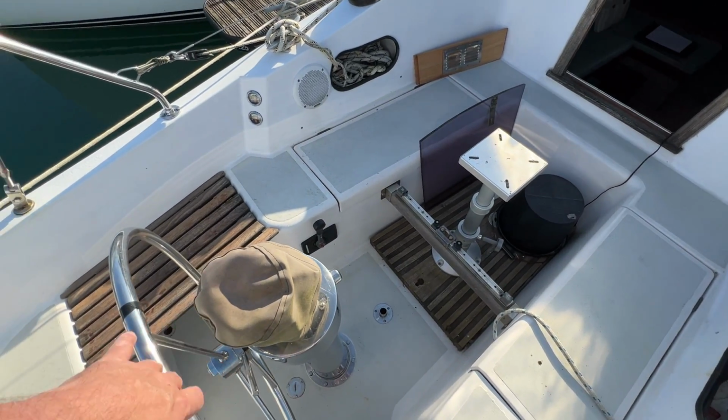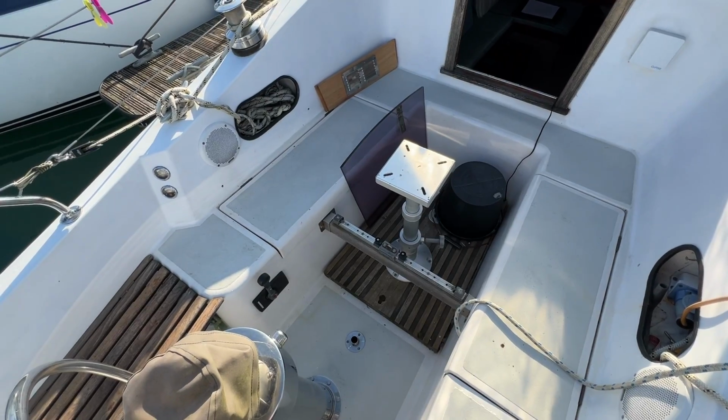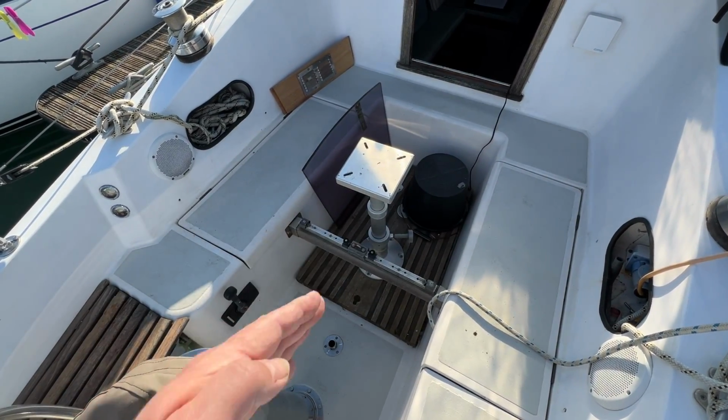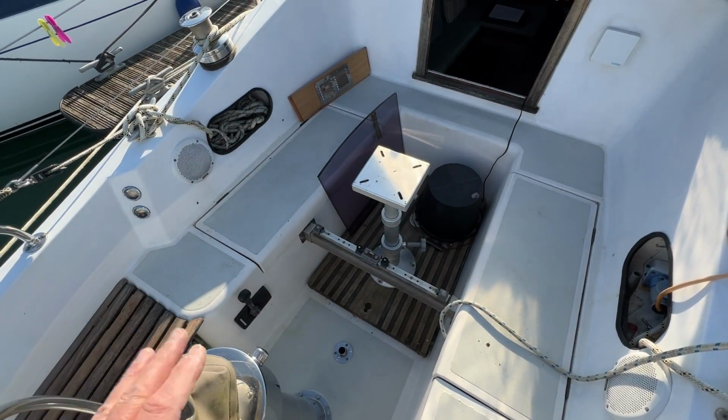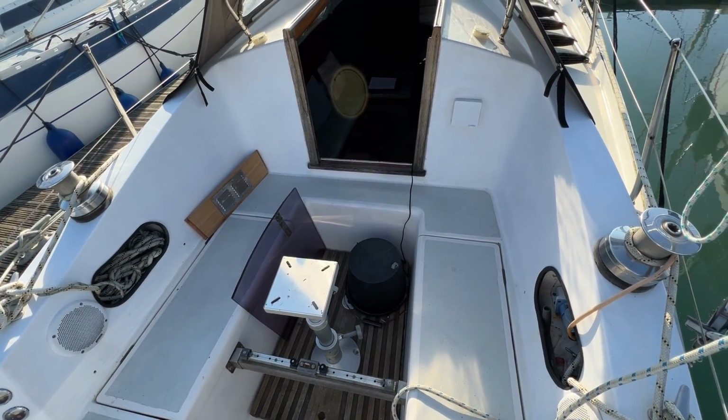The helm could probably also do it from here, one hand on the wheel or with the wheel locked and just leaning forwards to the sheet there, so not too bad at all. But obviously it is something to climb over as we're moving backwards and forwards and around the actual cockpit as well, but not an unusual thing to happen at all, so really good.